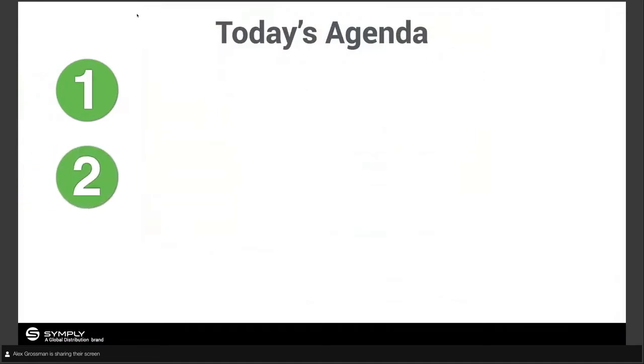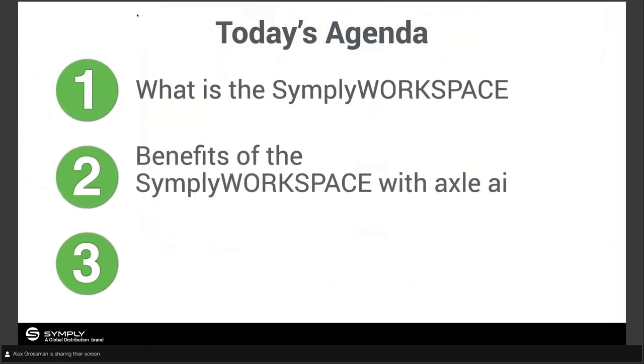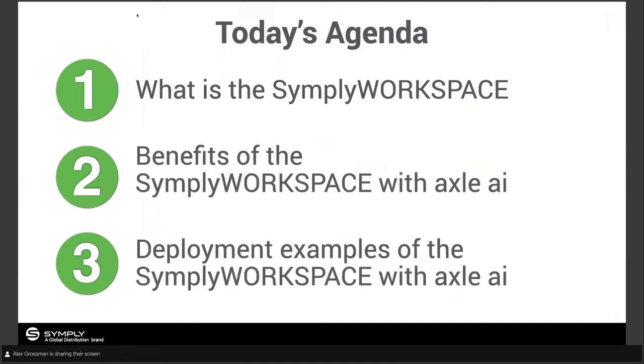One of the areas we first need to hit on is what the Simply Workspace is. We're going to drive through a number of pieces of what the Simply Workspace actually is. We call that a recap, for some of you who have heard about it, as we've been working with the Workspace for a while.